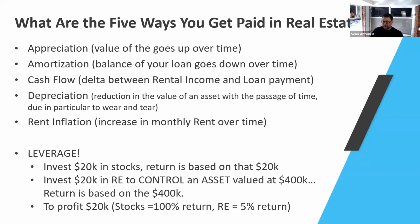But if you want to profit $20,000, you need a 100% return on the stocks. You only need a 5% return on the real estate. So you can make 20 grand in real estate probably in 1 year. National average of appreciation is 4% a year. To get that 100% in stocks, you probably need 8, 10, 12 years to get that 20 grand. So obviously, that's what leverage does for you.